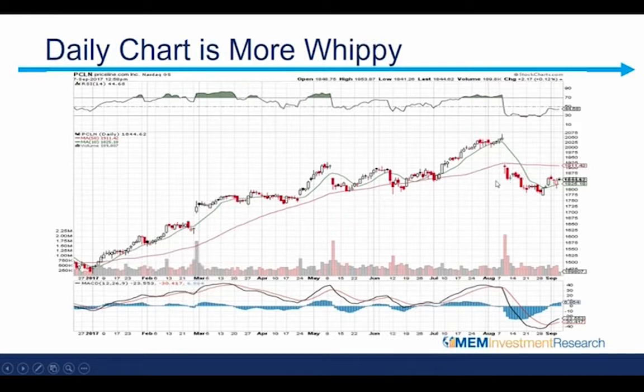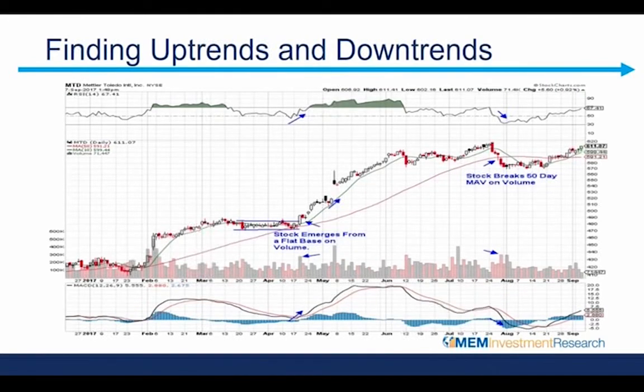So more importantly, what I'm trying to point out here is your use of these indicators is really going to be determined by your style of investing. So there's no right or wrong way. I will say institutional investors do tend to use weekly charts, but daily charts are equally effective. So let's take a look at another stock.